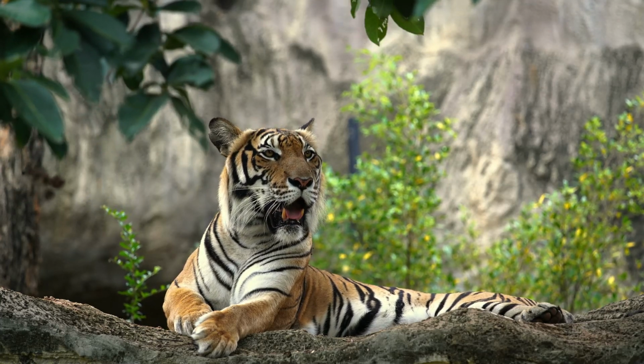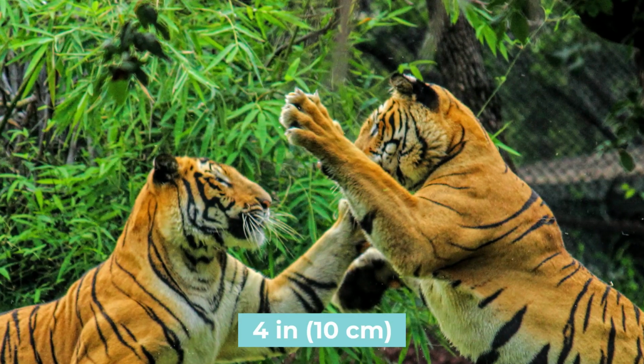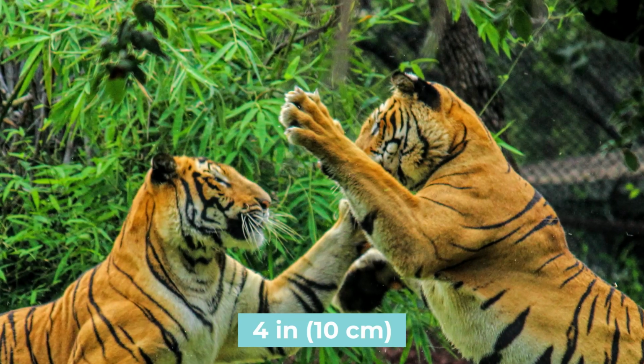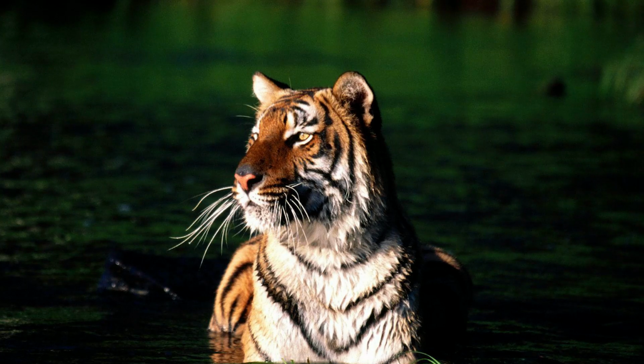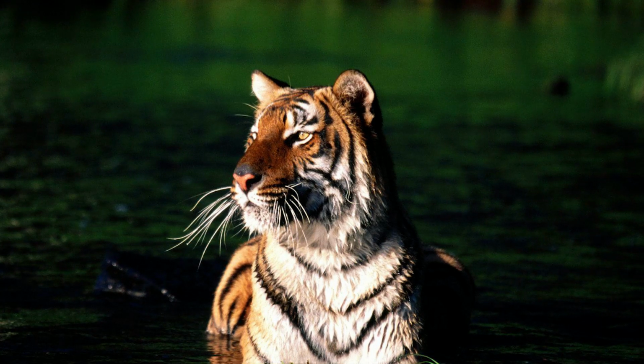Furthermore, the Bengal tiger has 4 claws on every paw, and these daggers can grow up to 4 inches or 10 centimeters long. Now it's time to discuss how Bengals utilize such lethal tools in preying on other animals.